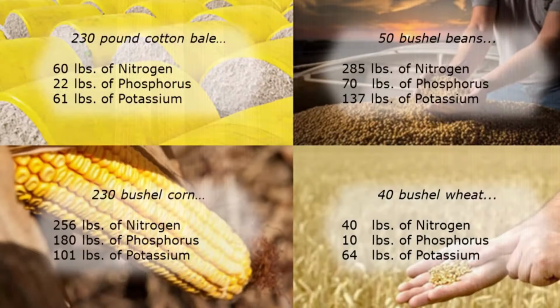So a little bit about nitrogen and nutrient uptakes in some of the crops we're most familiar with. I add cotton in here because I think it's amazing to look at a 230-pound bale of cotton needing 60 pounds of nitrogen to produce itself. And that's taken up through applied nitrogen and through the soil. Corn's what we'll be focusing on mostly today as we look at what we need for 230 bushel corn: 256 pounds of nitrogen, 180 pounds of phosphorus, and almost 100 pounds of potassium.